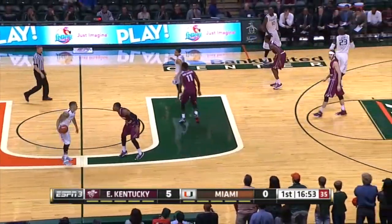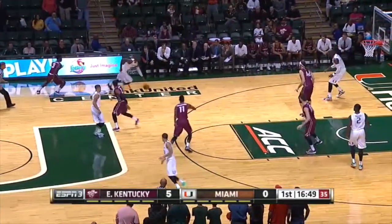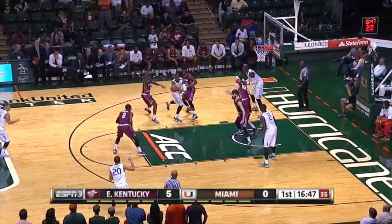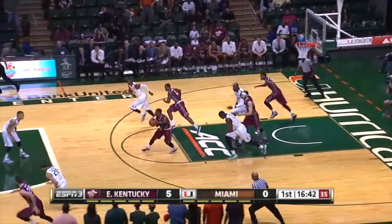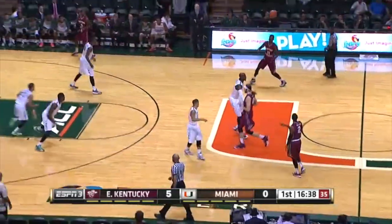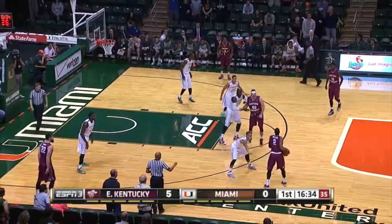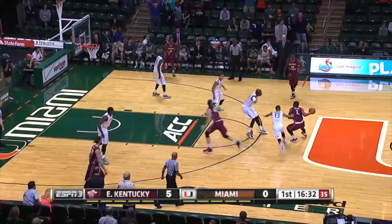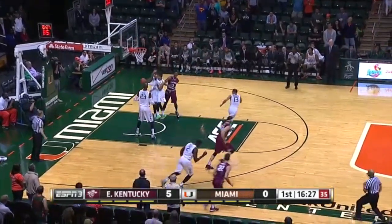5-0 EKU. Eastern Kentucky can hurt you in so many different ways because they've got five guys out on the basketball floor that can shoot it. And when you can space the floor and shoot it like that, you become that much more of a threat. LeCompte off the mark. Back comes EKU again. Walden looks at a three, decides against it. Good spacing. Nip from downtown. No. Rebound Canes.